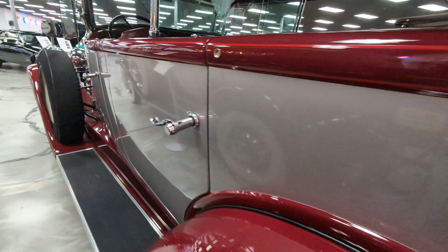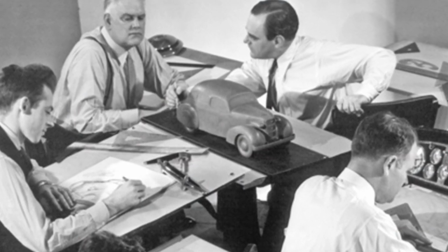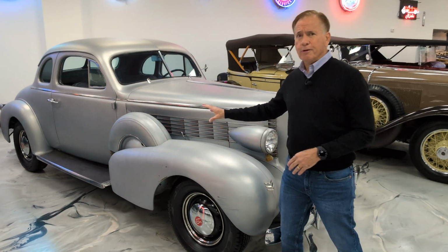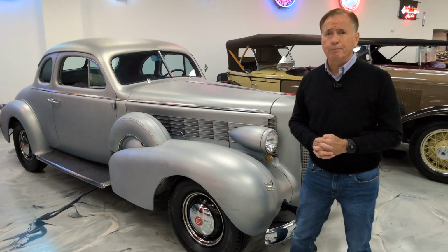It's very boxy, old school styling. But in 1934, LaSalle came up with a completely different look, much more streamlined, much more stylish looking. In 1934, 35, 36, this is the evolution of that styling, and I think they did an absolutely beautiful job.